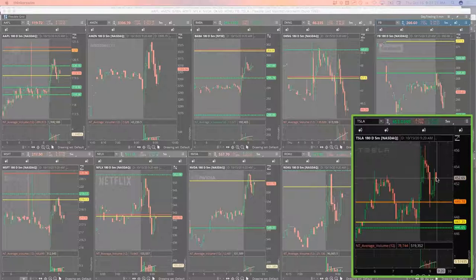But it's kind of back in the middle of the range here. So it's not as high quality, it's not as high probability a setup.